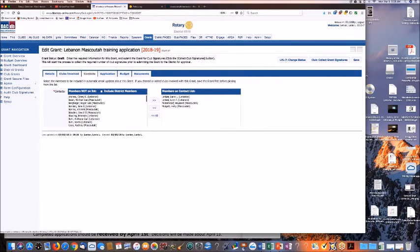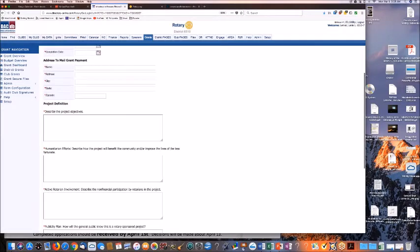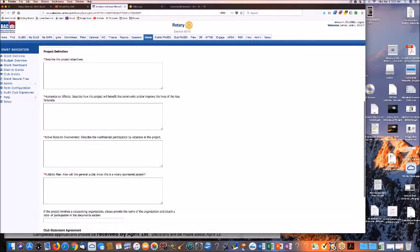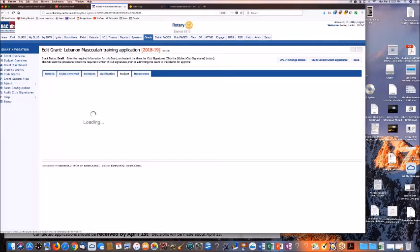We've got contacts, 2 from each club. Application is no different. Fill in all the blanks all the way down. This is the one that has the heavy-duty answers, and you have to click off down at the bottom here to affirm that you're going to follow the Memorandum of Understanding rules and guidelines from both RI and from District 6510. And then here's what's new in the budget section.